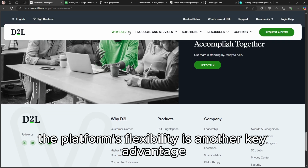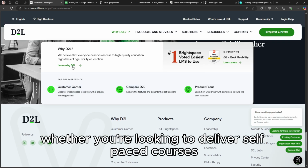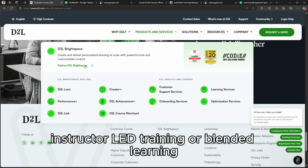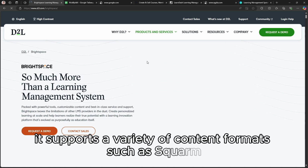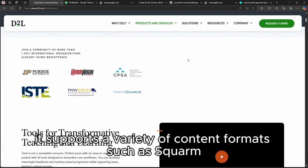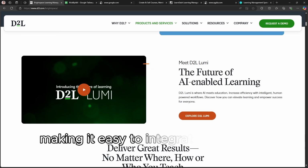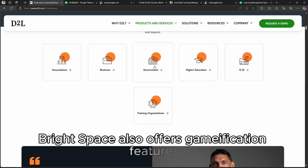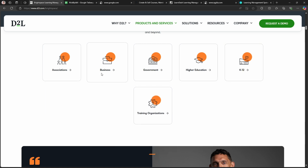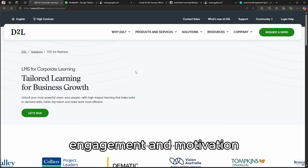The platform's flexibility is another key advantage. Whether you're looking to deliver self-paced courses, instructor-led training, or blended learning, Brightspace can handle it all. It supports a variety of content formats, such as SCORM, xAPI, and LTI integrations, making it easy to integrate with other tools and content libraries. Brightspace also offers gamification features like badges and leaderboards, which can help increase learner engagement and motivation.